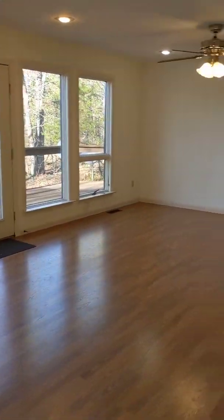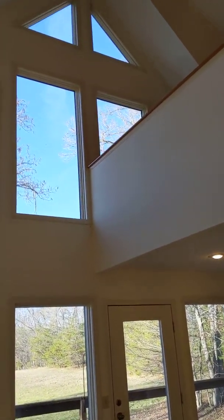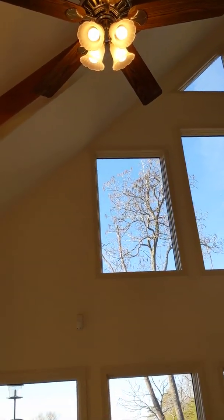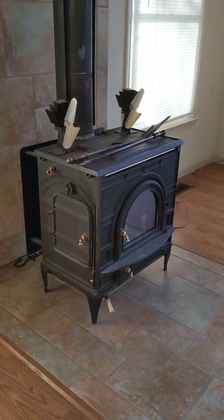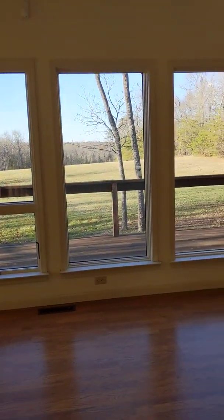Great room has windows all around, a cathedral ceiling, and windows at the top with beams. It has a ceiling fan, and it has a wood-burning stove that'll heat the whole place if you need it to. And then there are great views from the front.